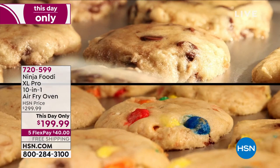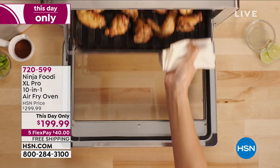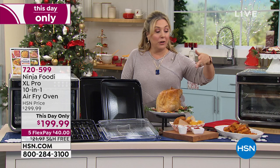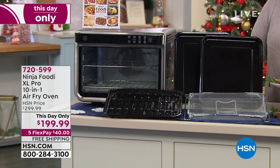This is $100 off. We are doing extended holiday returns, so if you're buying this as a gift, you've got until January 31st, 2022, and honestly, if you're buying it for yourself, you've got all of October, all of November, all of December, all of January to decide, you know what? This was a great purchase. This really made my life easier.